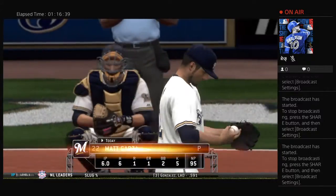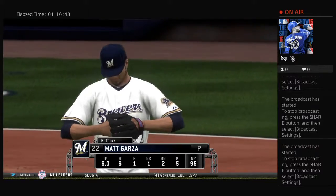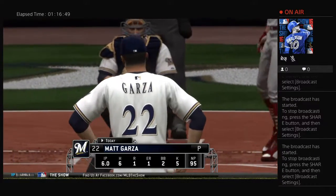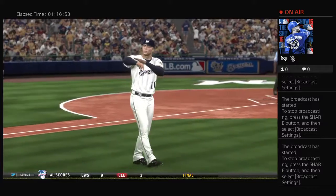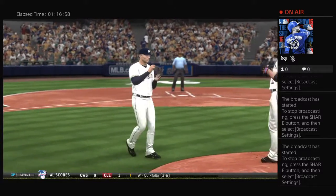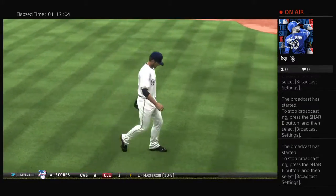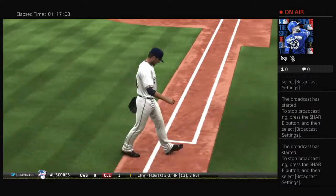Well, now the further he goes in this one, the less precise he's going to be with his location. You can see it up on the screen. He's up over 90 pitches here, so he's starting to get tired and running out of gas out there. Now here comes Brewers manager Ron Roenicke out of the Milwaukee dugout. And the call is out. That's going to be it for Matt Garza. Certainly did his job here this afternoon, but he'll have nothing to show for it as he'll be credited with a no decision.